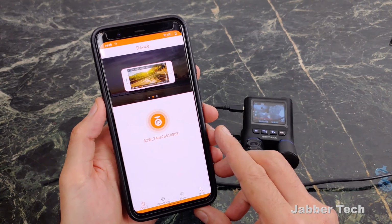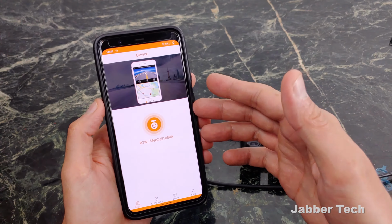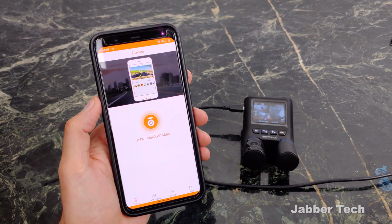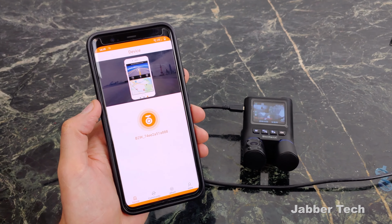I really like when dash cams use Wi-Fi just because it's a lot easier to view your files from your SD card, change your settings, see a live view, whatever you need to do. It just makes things a lot simpler, and GPS is a must. It's 2019. Every dash cam should have GPS and Wi-Fi.